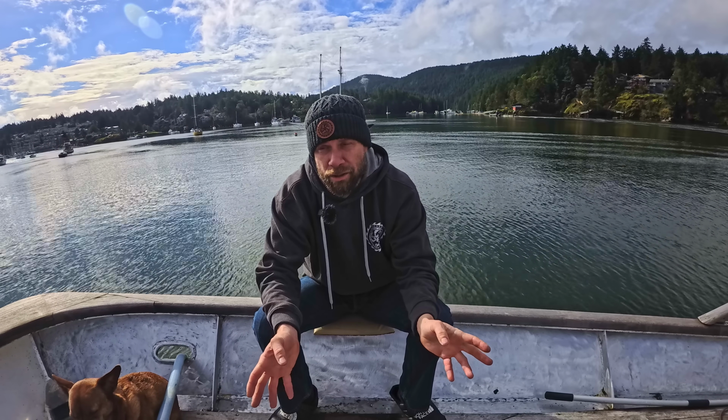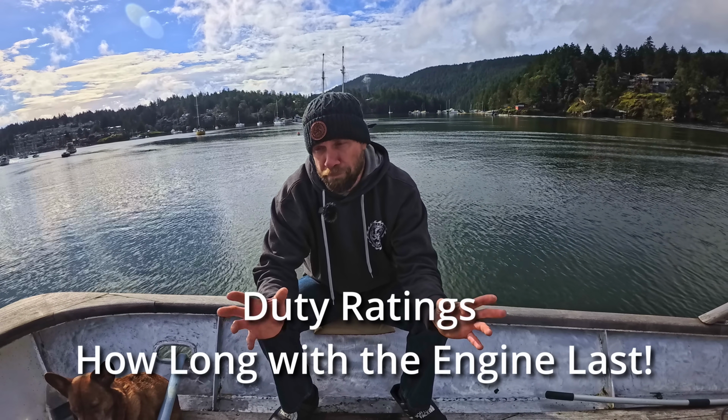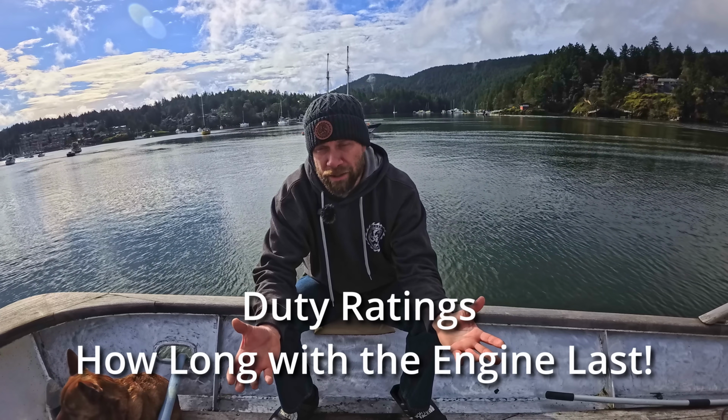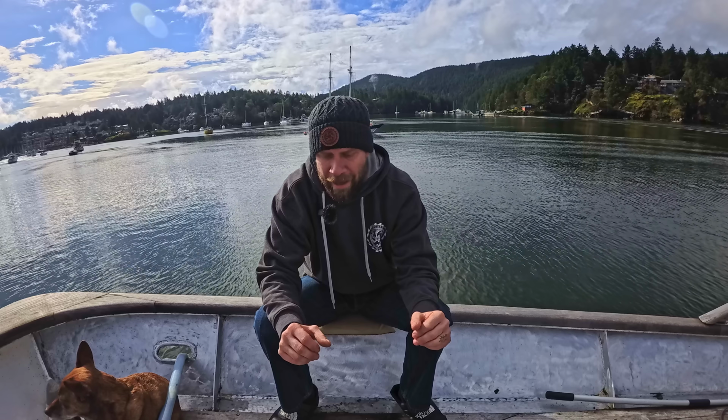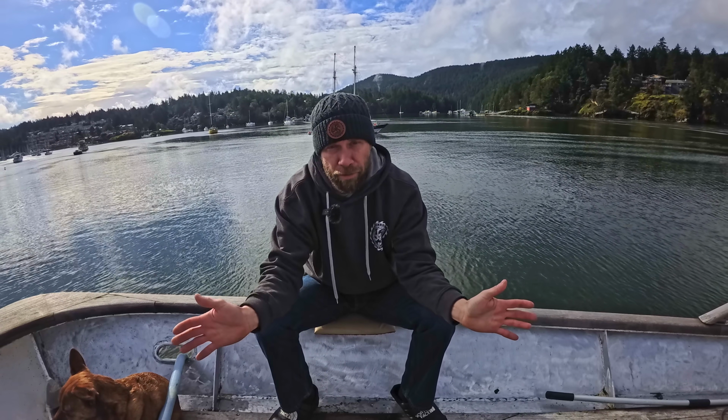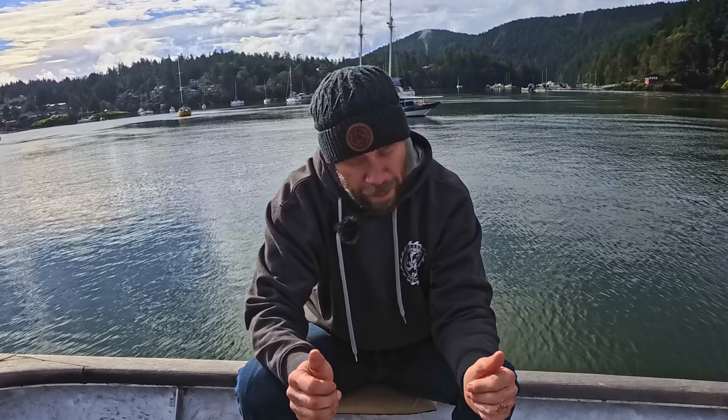Now, engine manufacturers use duty ratings to tell you roughly what kind of life expectancy you can get out of a specific engine. These ratings go right from pleasure use all the way up to continuous use and everywhere in between. Basically, you can have the same engine, say, for example, a QSB 6.7.